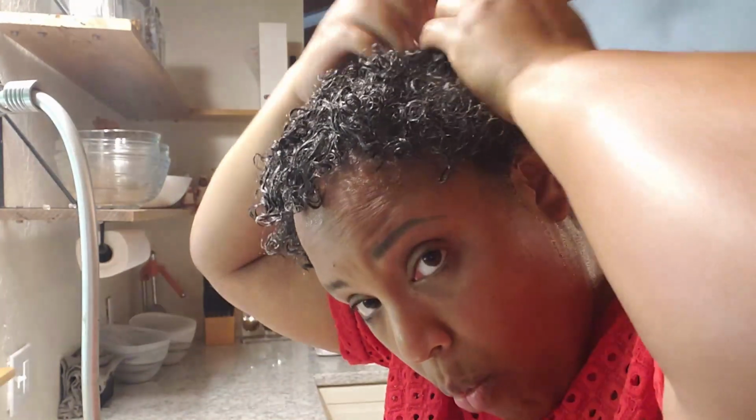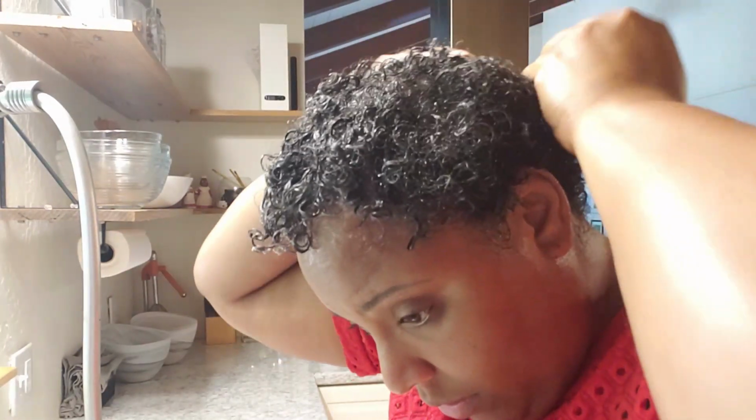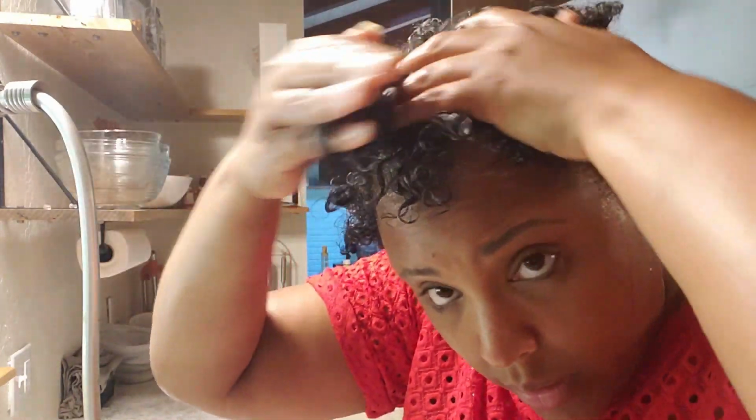The top of my hair definitely feels like it's the most coily part of my hair, and it is not tangled. It does have a lot of slip, I can say that for sure. And I didn't use a tremendous amount. Of course, it doesn't make sense for me to, since my hair is short. Okay, let's rinse it out.